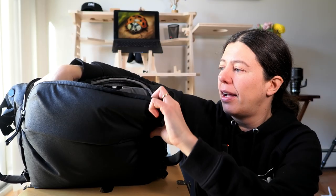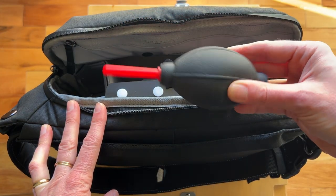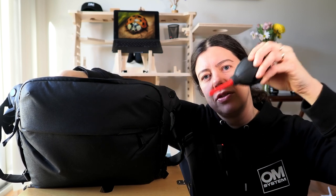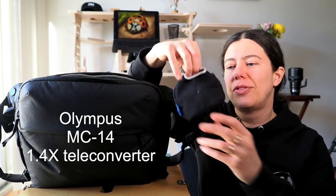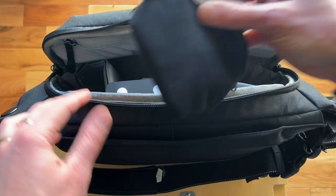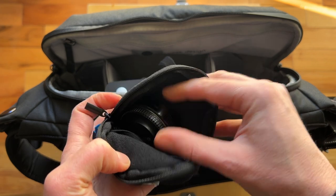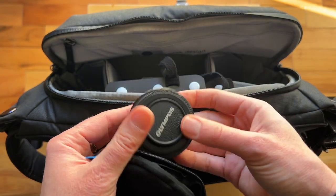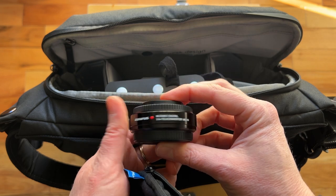And then if I open that flap, I have a blower. Just in case I have some dust, I can also use it on mushrooms to clean them, make sure that my macro landscape is clean. And also I have the 1.4 teleconverter, because the 90 millimeter macro takes a teleconverter, and I can also use it for wildlife if I need more reach, which is not very often the case, but here, 1.4 teleconverter.